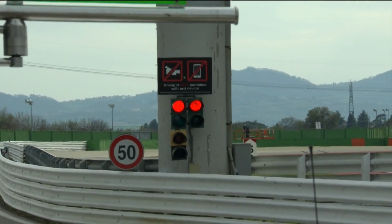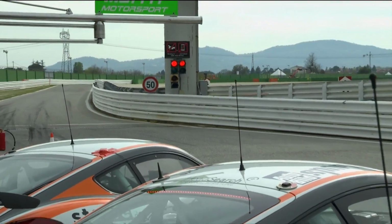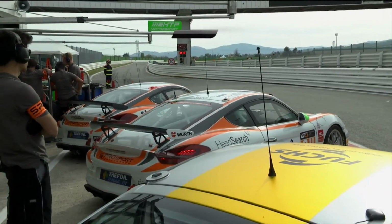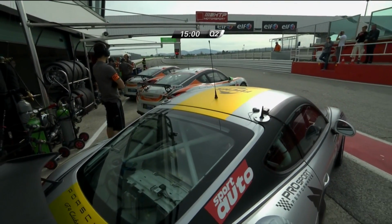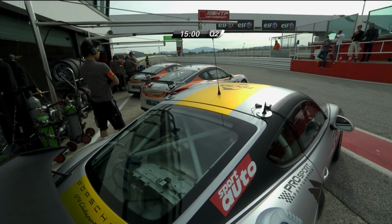See, for so long KTM was known for its motorbikes. It still is, but they branched over into car racing and making the crossbow a four-wheeled element. But as you can see by pit exit, it's the world of the Porsche Cayman Sport Performance. They've become the masters of running these sleek German races, and they certainly are very popular, very well balanced cars.